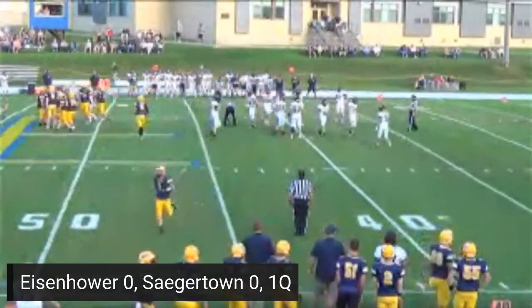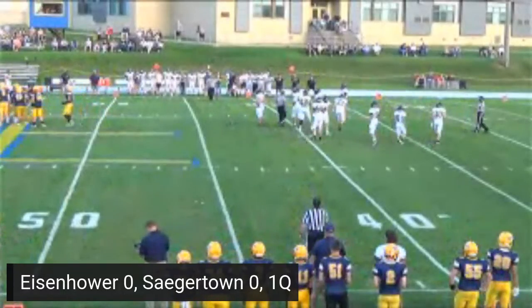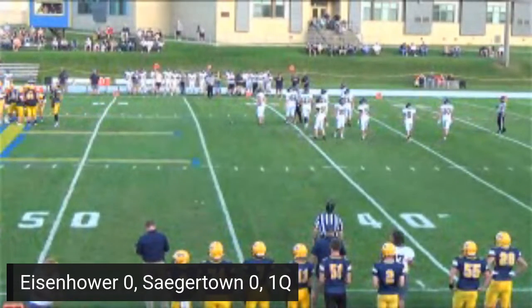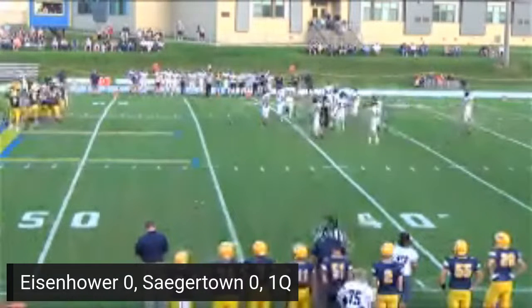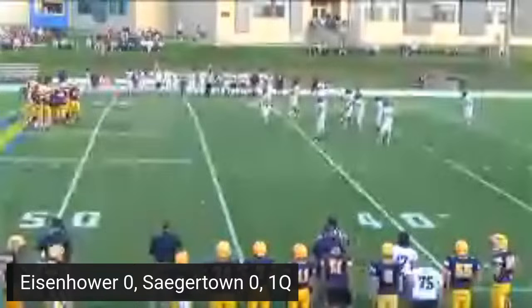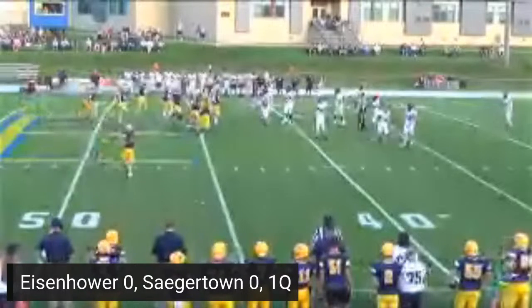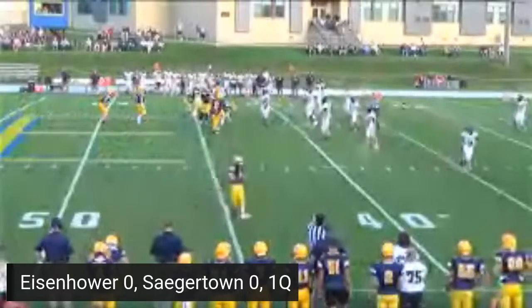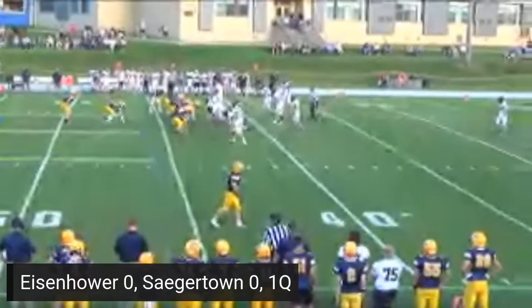For the Knights. And that's where you talked about that defensive line for Saegertown, Cody. Had a chance to turn that into a negative play. Penley shakes the tackle and gains about 4 yards, makes it a 2nd and 6. Yeah, and he had good patience when he came to the line of scrimmage there to dodge that first defender. Saegertown's going to have to do a little bit better to contain and not get faked out by Penley's moves.